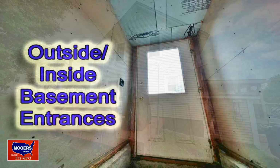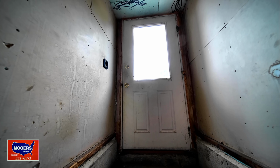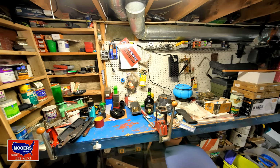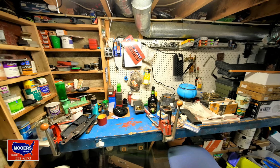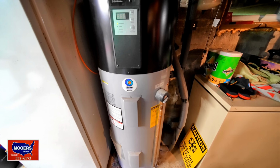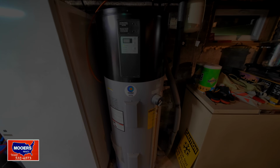In your basement, you can get there from inside, or there's a proper outside entrance, bulkhead. You got a heck of a garage with overhead storage, but you gotta have a workbench. Do you have one in your house now? This one does. Has a hybrid water heater. Kind of dehumidifies your basement, a lot more efficient.